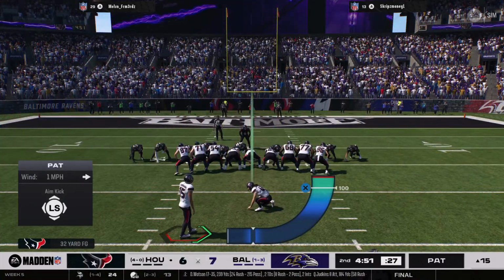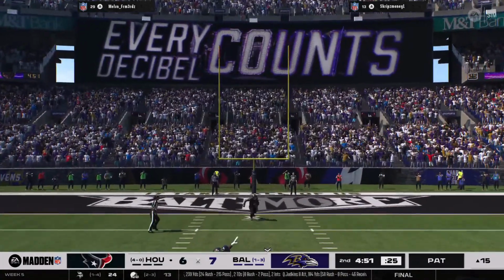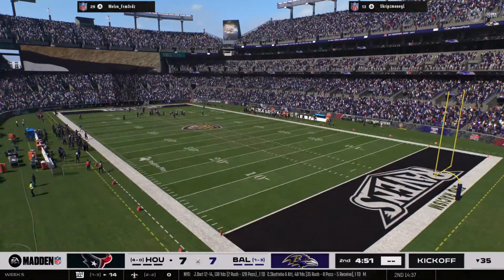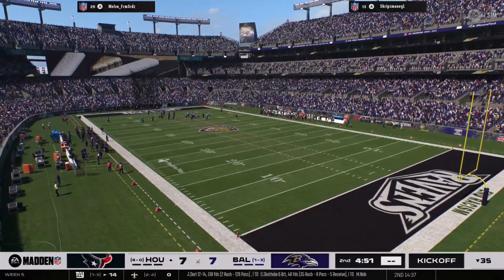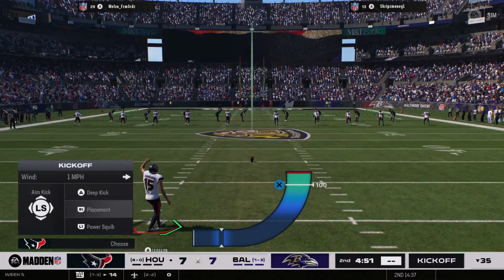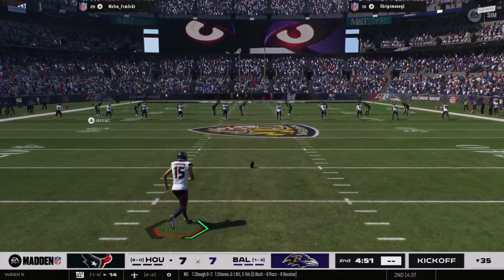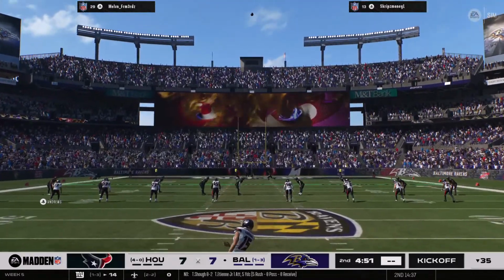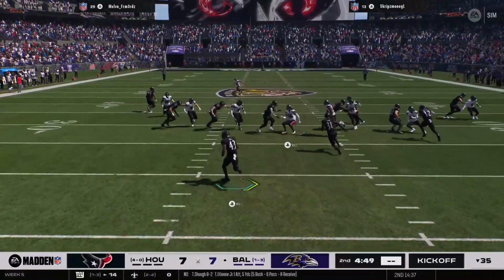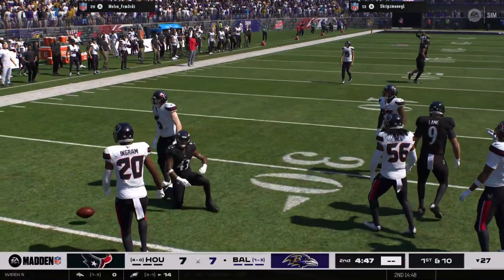Now Kaimi Fairbairn on for the extra point. He gets it to go, and the Texans come right back to tie it at 7. Each team one possession, each team a score. 7-7 as they kick it off. Justice Hill to return. And he'll be brought down just beyond the 25-yard line.